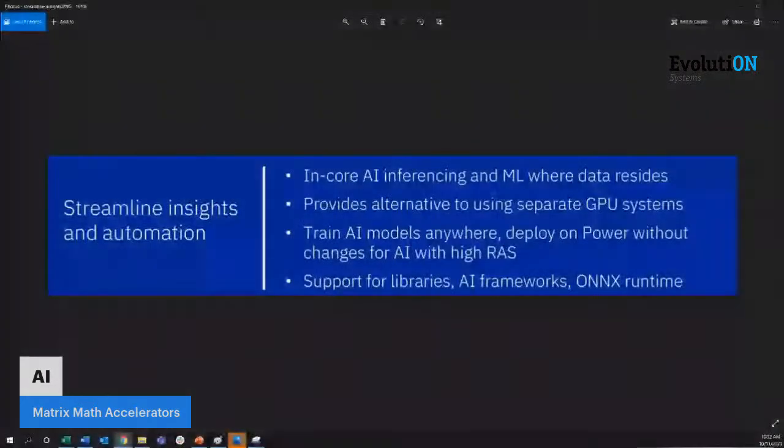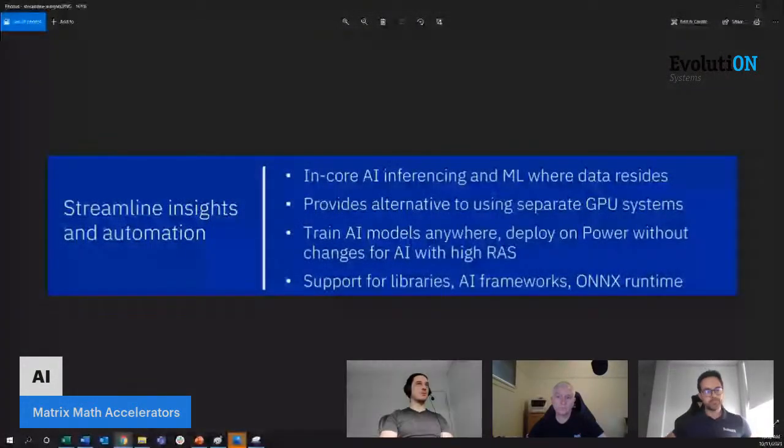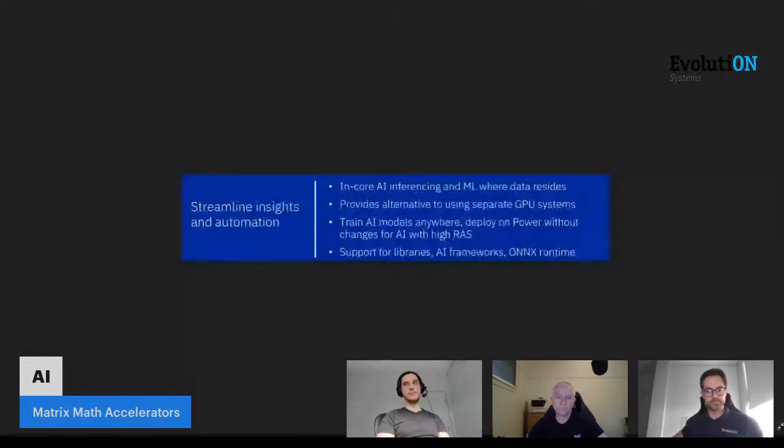And I'm also saying that we can, sorry, Jeff, we can now bring non-Power customers across without any disruption, or both. So for AI specifically, if you've trained your model and exported it to ONNX, you can bring it from anywhere. No worries, no problems. It will run on Power.